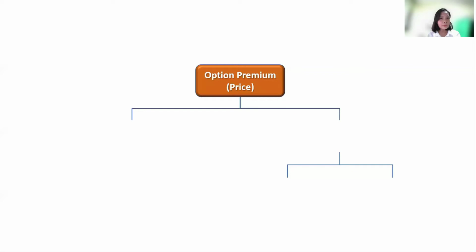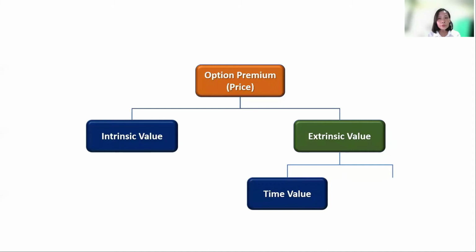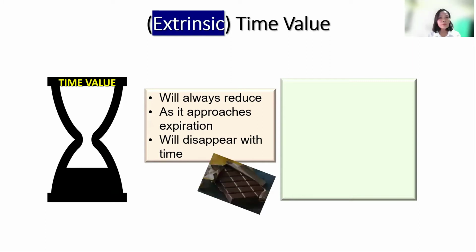In my last video, I covered what we call the intrinsic value. In this video, I'll cover extrinsic value. And extrinsic value comprises of time value as well as volatility. Time value decreases when it approaches expiry, just like a bar of chocolate or a packet of milk.